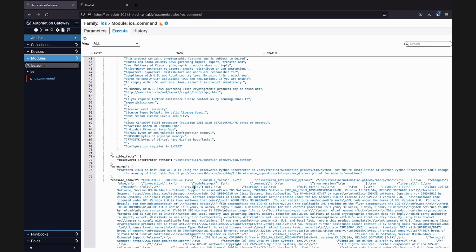So I can continue to run and build playbooks. I can continue to test those playbooks in my local environment. I continue to work with those playbooks. And when I have those playbooks that are ready to go, and I'm ready to provide them for the rest of the organization, I can then commit them to version control, and I can pull them down into Gateway, and I can start to execute them.